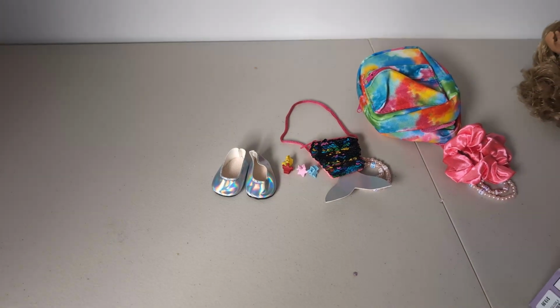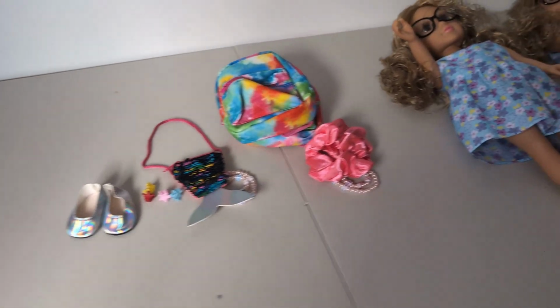Wow, that looks like just Cinderella's shoes. They look beautiful on Blake. Put it here. Let me show you once again what we got here.